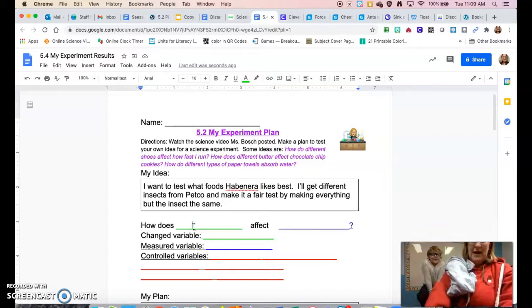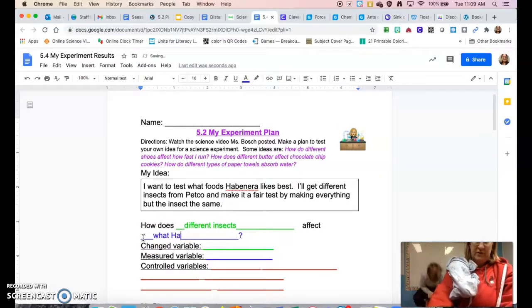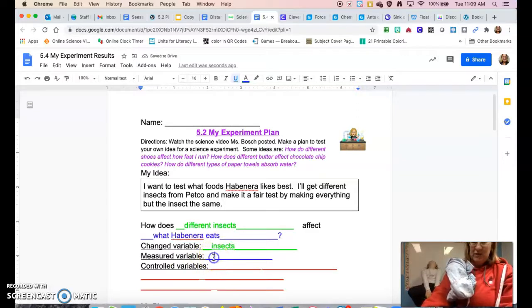All right, how does different insects affect what habanero eats first? All right, what's my changed variable? I'm going to change the insects I give her for food. So the insects are the changed variable. What is the measured variable? It's what she eats.